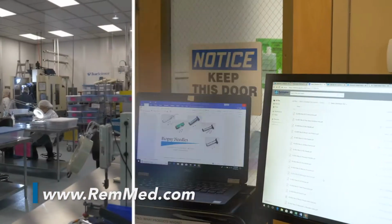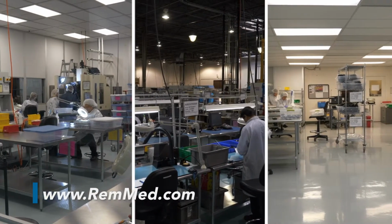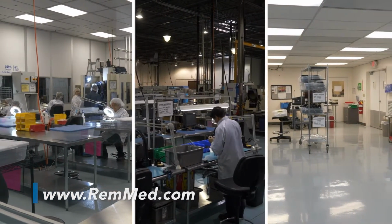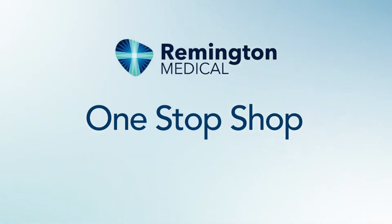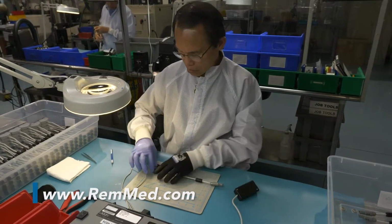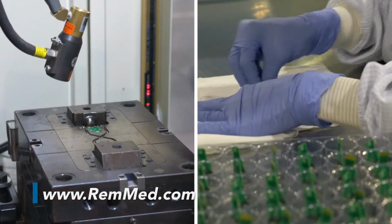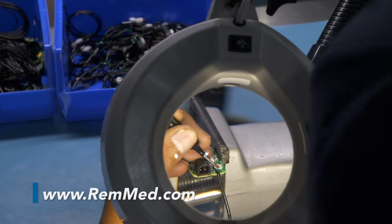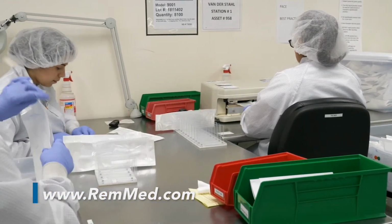At Remington, we own 3 state-of-the-art facilities, which enable us to manufacture your device on time, within budget, and to the highest quality standards. Remington will be your one-stop shop. We can provide product design and management with rapid prototyping, an in-house injection mold and tool shop, the manufacturing and assembly of your devices, plus, of course, sterilization and final packaging.